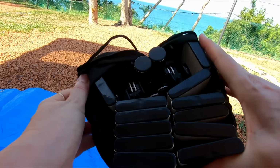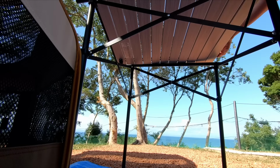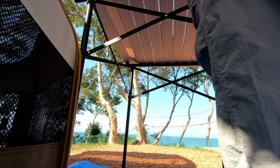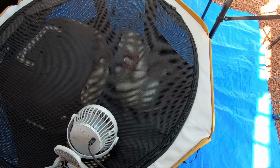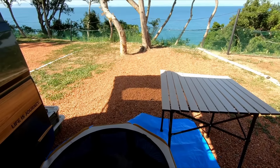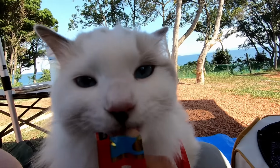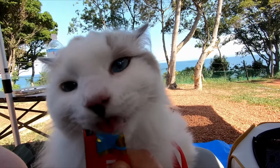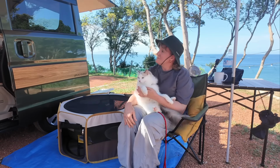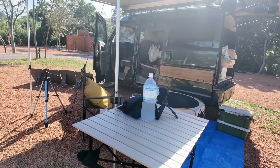So while she's getting used to her pen, I'm just setting up the table and a few other things. This is my first time setting up a lot of these things, so I'm a bit clunky with how I'm doing it, but it all makes sense. It's quite explanatory. I've got the fan on Millie just to be sure she's comfortable. Millie seems to be quite calm. She's a little bit distracted by all the birds and wildlife that's around her, but she seems quite happy.